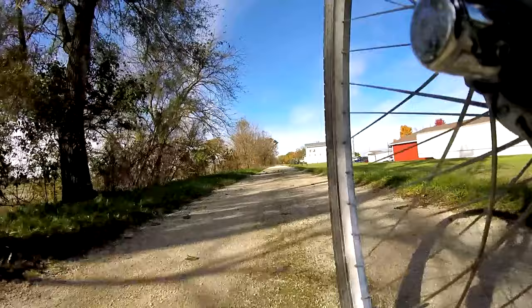Leaving Virgil, we'll head west to Richardson, which is about 2.7 miles in distance and about 5 minutes by train.